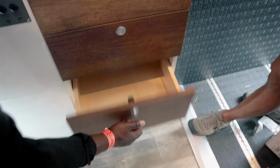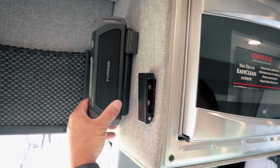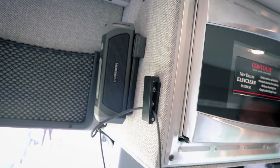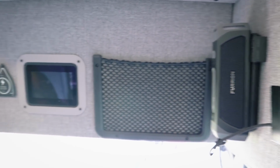And then we'll just quickly look at this other storage here. This is the large one. Typically, you have your pots and pans in that one. And I noticed there's quite a few of these. What is this? A clip here, or no? Actually, just a hook. And then you also have a Bluetooth speaker, which comes with all of our vans. Oh, so this comes with the van. It does. You could pull this out. Awesome. And I like the use of these net pockets and things like that all around.